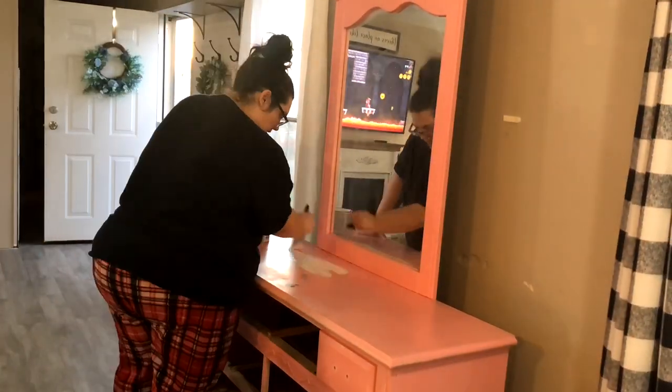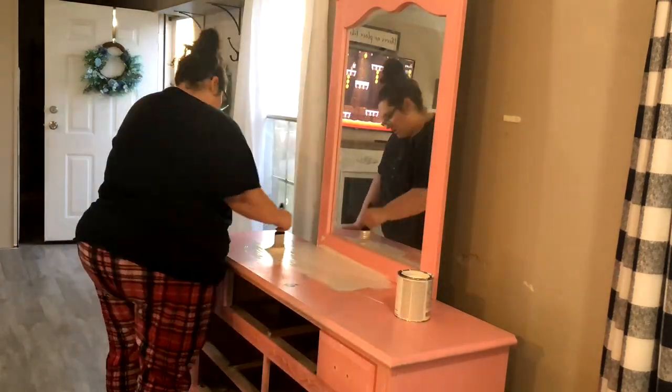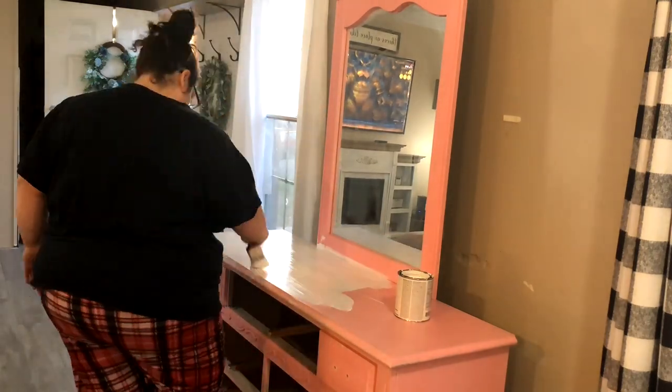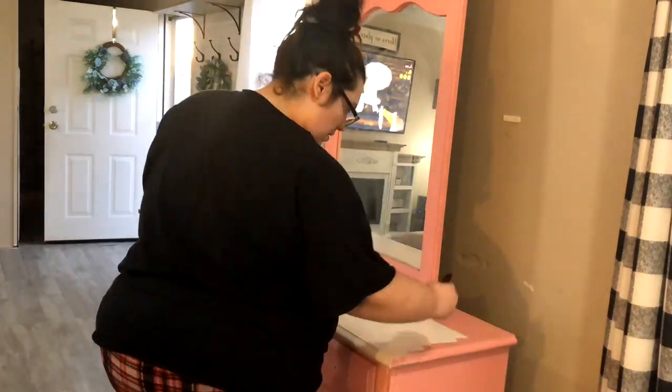By the way, I'm using this Krylon chalk paint in the color classic white. But I made y'all a promise that I would upload 5 days a week. Let me add, 5 days a week this week, not every week, but this week.